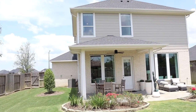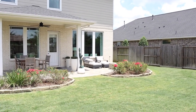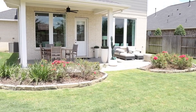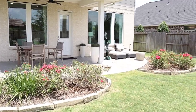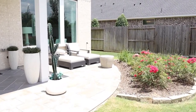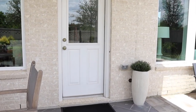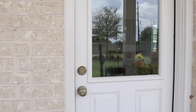Now let's take a look at the home from the backyard view. Beautiful home. Those windows upstairs are for the bedrooms. So 2 of the bedrooms have views to the backyard. I think one of them is the master bedroom. We'll go take a look in just a sec.